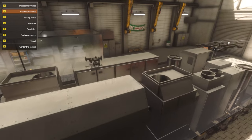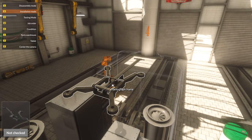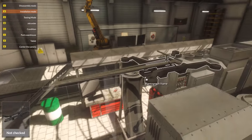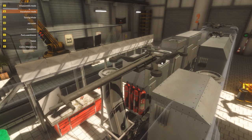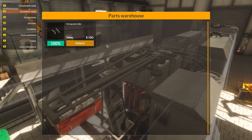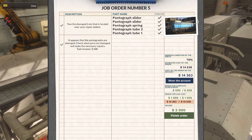Wouldn't do what I wanted to do. Wouldn't let me select. Alright, installation. Come on. There we go. There we go. Now we're fancy. Let's put you back there. Perfect. Perfecto mundo. We'll put the pantograph tubes there and the pantograph sliders. Boom. And our job is complete.